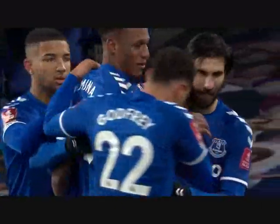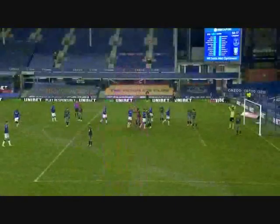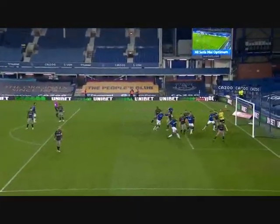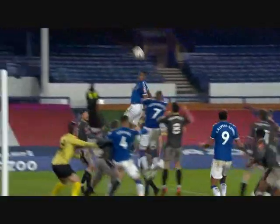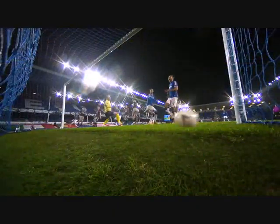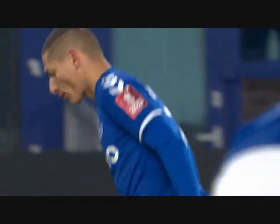The South American combination doing the trick for Everton to double their lead in the 14th minute of this second half. Richarlison rising high to head home here. Inside the 6-yard box, picked out by James Rodriguez. It's Everton 2, Sheffield Wednesday 0, and Richarlison nets for the Blues, and Everton are on their way to the 5th round of the FA Cup. Delight for Richarlison, and no chance for Wildsmith in the Wednesday goal.